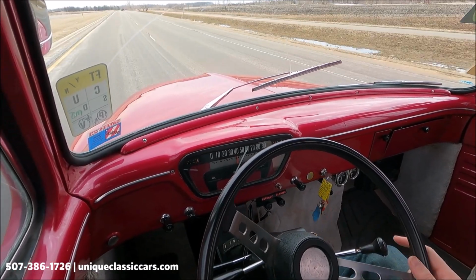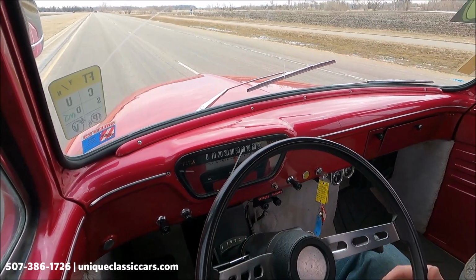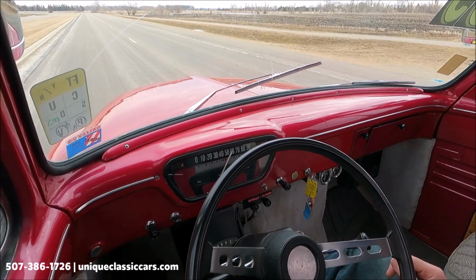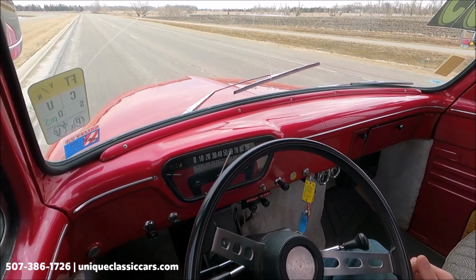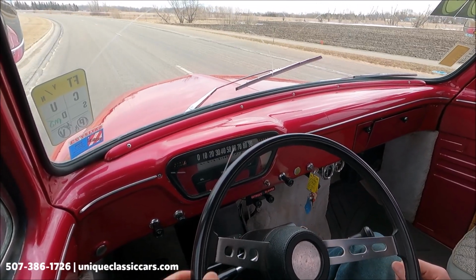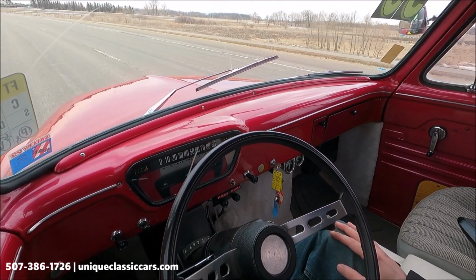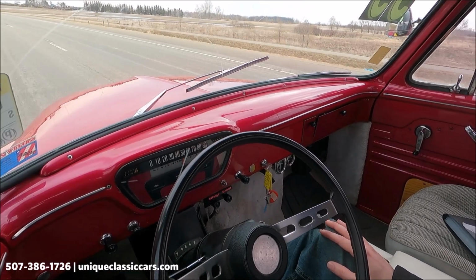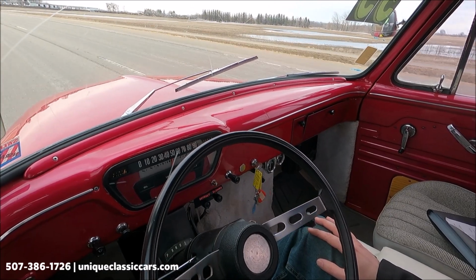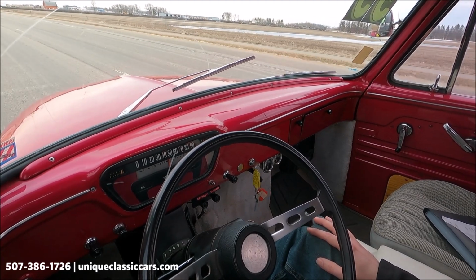Aftermarket temperature gauge is down at the 130 mark currently. Oil pressure is 40. You go straight down the road, there's no alignment issues. This truck is lowered a bit, so you do feel the road, but it's not bumpy or rough. It actually feels pretty good for driving. Not getting any tire hop or shimmies or shakes.